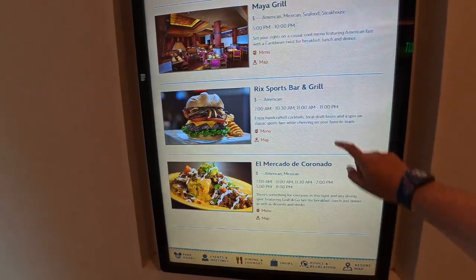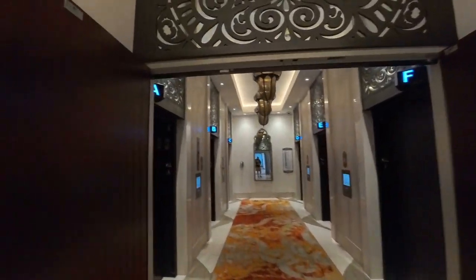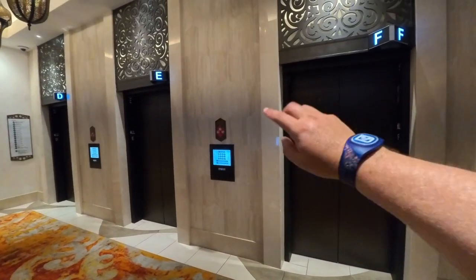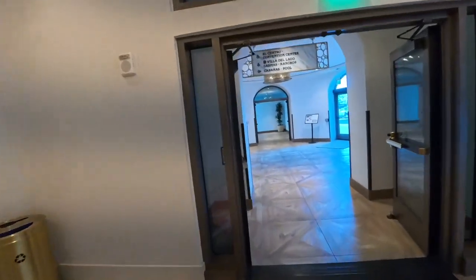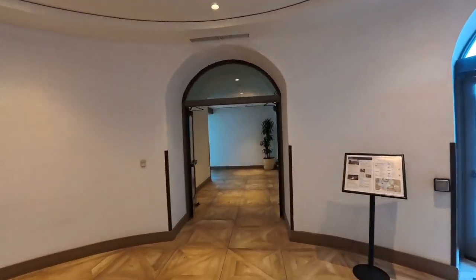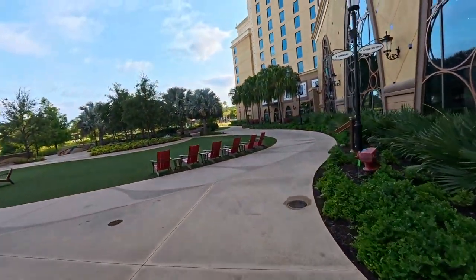All right, there we go. All right, let's go ahead and tour around a little bit more. Here's the elevators. 6 different elevators with a touch screen to select where you want to go. Now there is a convention center attached to this, so you'll see people in business suits and just regular vacation goers, but let me take you outside and show you what it looks like out here.